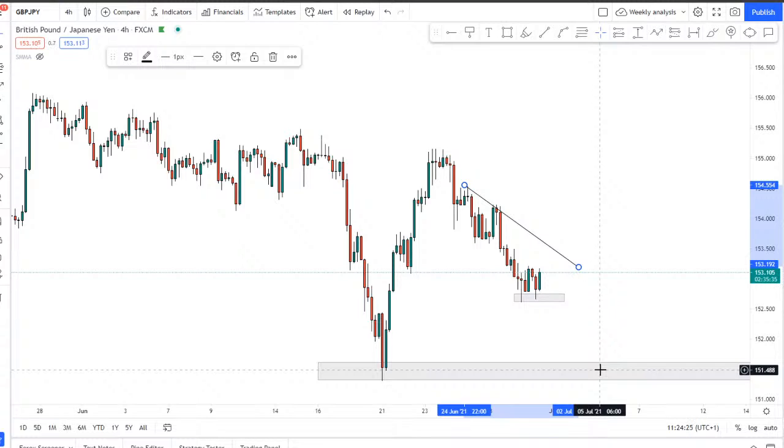So could open some nice shorts maybe tomorrow, Friday, or next week, and then take it and ride it back down to these lows here, 151,500.